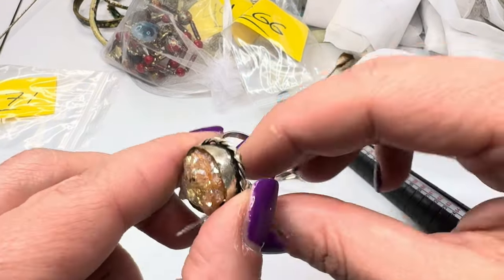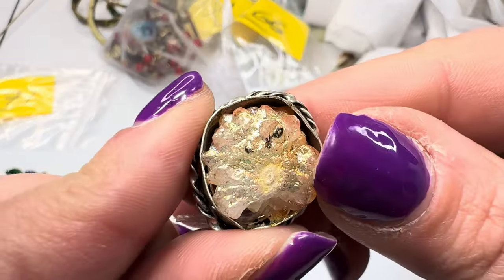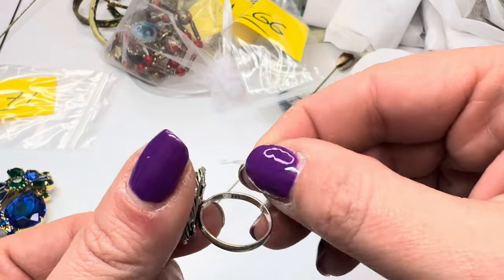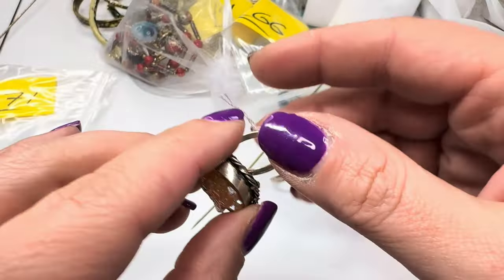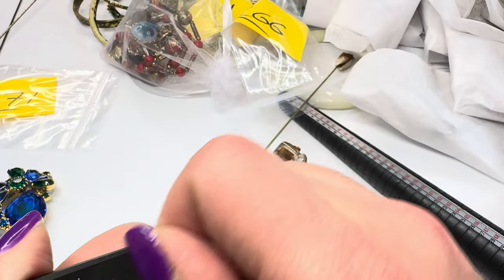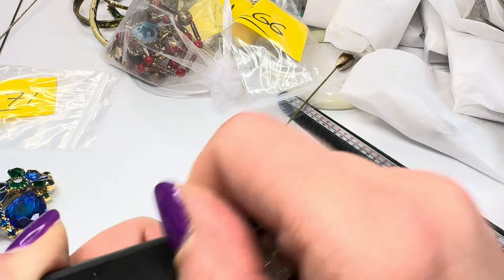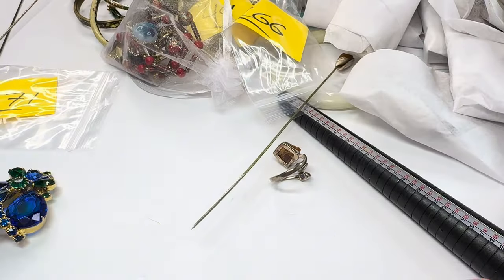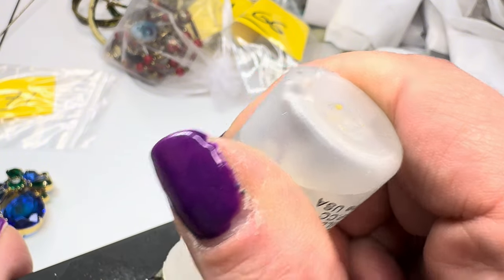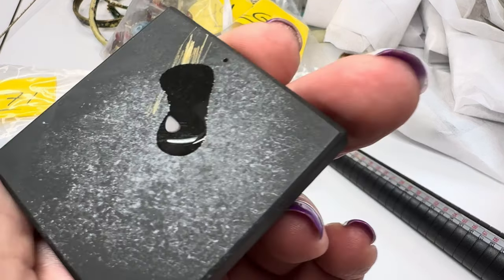Okay. So then we have this one, which is an amazing druzy. And it's got that little bit of brown on there, but that's just right in there on the druzy. This one is also marked 925. So let's check this one. Got a good scratch on it, although it's kind of a different color than I normally see. Although, no. No, that's not turning.